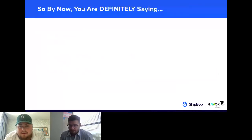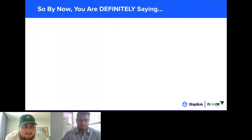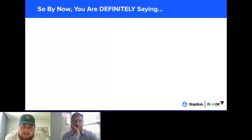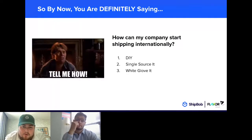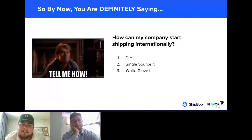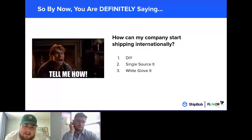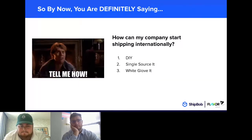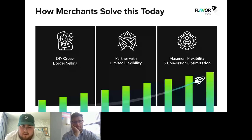Moving forward with this, now really the meat of, we've been talking about it a lot, international, the value of everything. How can we go ahead and do this? How can we ship internationally? And so we're going to talk about the different ways that you can go about doing that. Obviously, FlavorCloud and ShipBob, we're biased towards one of these three options, but we're going to get into the specifics on each. And so moving to the next slide, you can see the three different key options, and we're going to start left and move right.